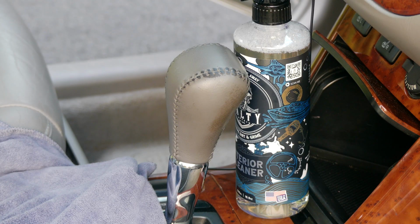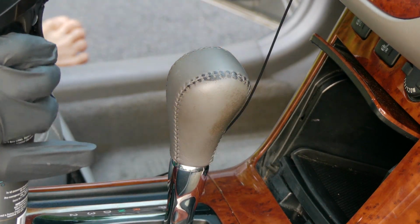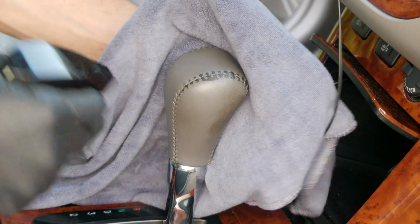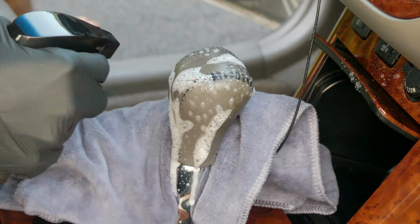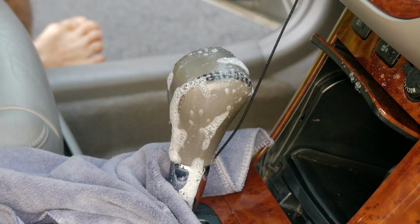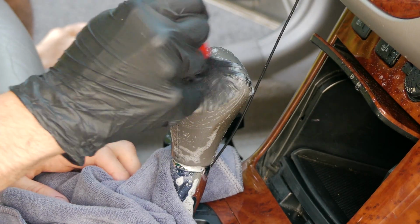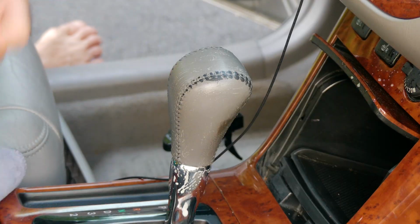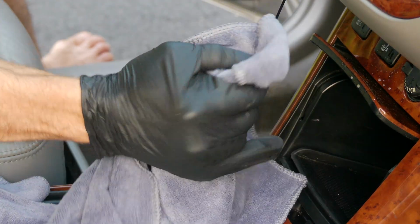Right here we have the shift knob, and I've been using it pretty good lately. And it's probably a little bit grimy, hasn't really been cleaned. So we're gonna really get this good and soaked here. Make sure we cover this. All right, make sure we don't go too far here. Let's get a brush in action here. Gotta coat this in some nice leather conditioner. We'll be all right.